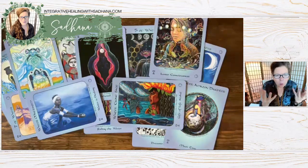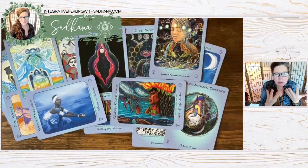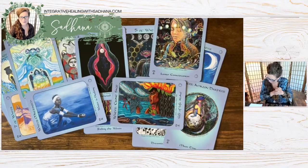So the element of water. This is really interesting because both water and fire, and also air, are huge elements that have the power for major transformation. So we need to be working with all of these chakras. So the Wee Moon is one.